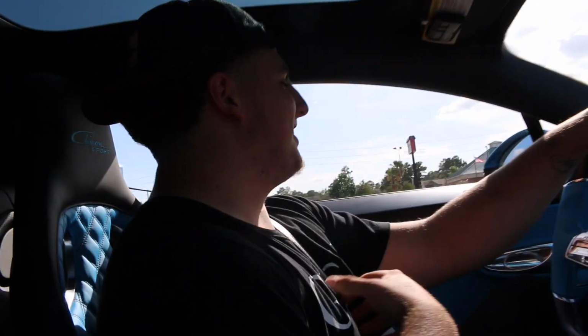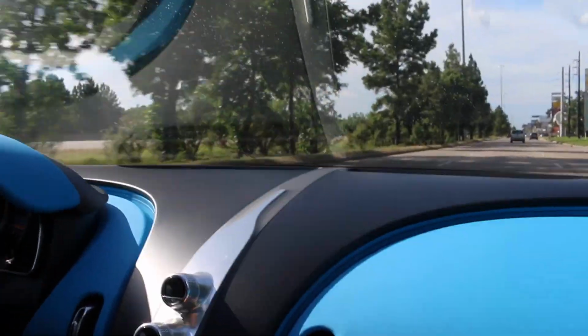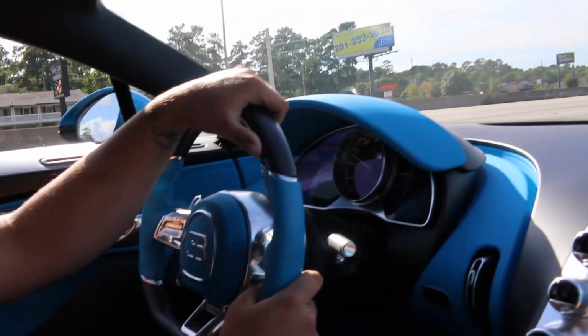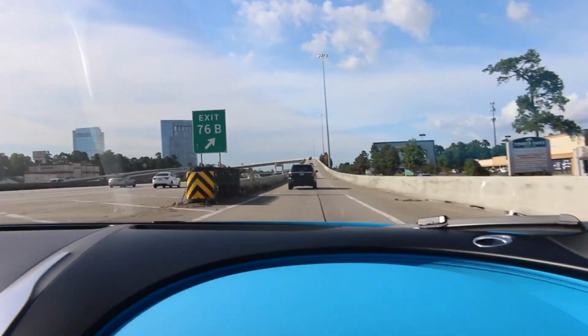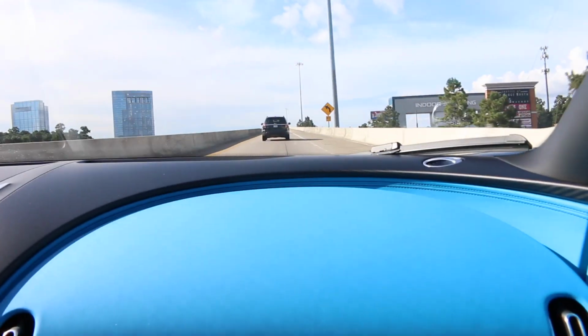Woo! Dude, my heart is pounding! We just went like, I don't know, 120 on the surface road. Sheesh. The sounds that this exhaust makes, oh my gosh. It's beautiful. See a little Houston skyline over there. It's not Dallas, that's for sure.